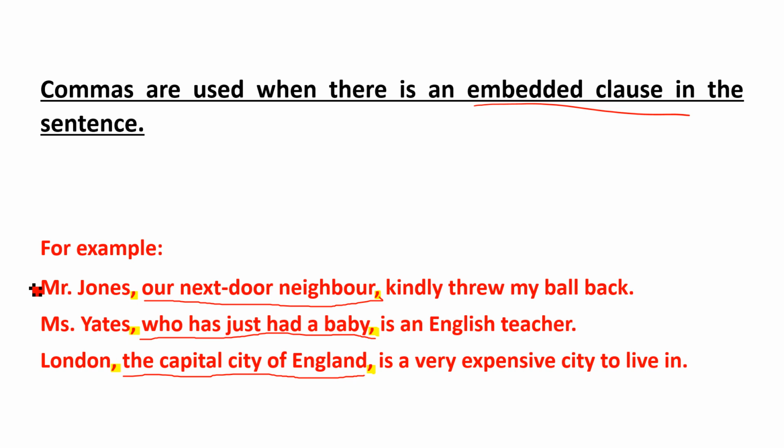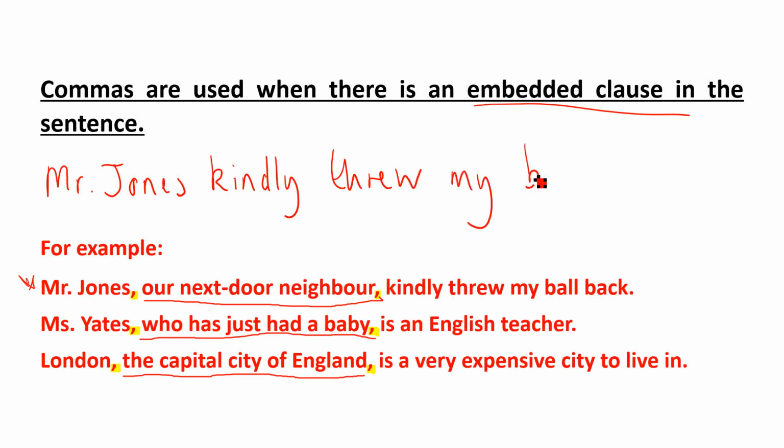So let's look at this example here. Mr. Jones, our next door neighbour, kindly threw my ball back. I'm going to rewrite this sentence, but I'm going to take out the embedded clause, the part of the sentence that's sandwiched between our two commas. So, Mr. Jones kindly threw my ball back. Now, if I read that out loud, Mr. Jones kindly threw my ball back, it still makes perfect sense. So, embedded clauses are added in the middle of a sentence. They are sandwiched together by commas, and if you take the embedded clause out, the sentence will still make sense.